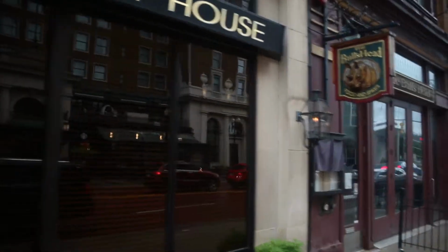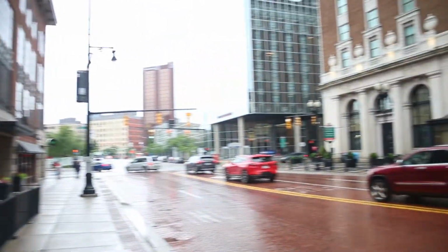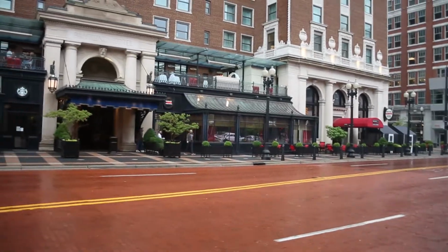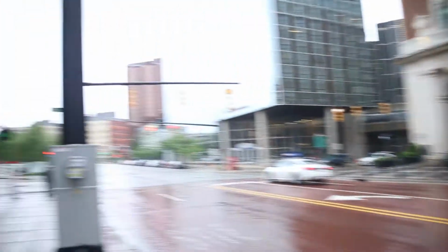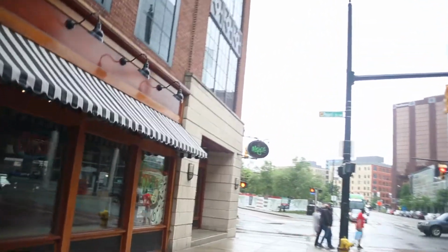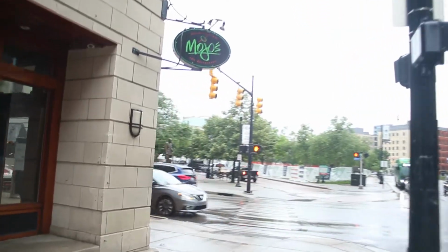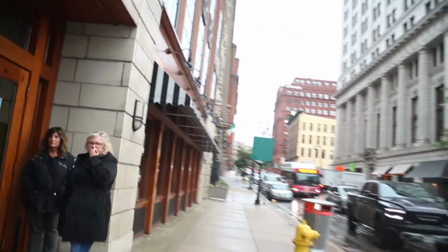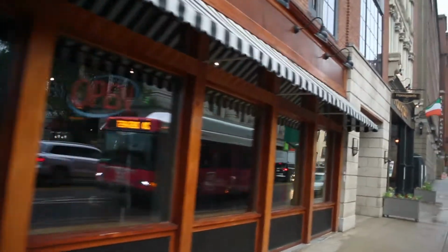So we're passing Chop House, Bullhead Tavern, and Atto Sushi. And this is the Amway Grand Plaza Hotel across the street here. Mojo's is here on the corner, and further up from there we have a couple of the pubs. So let's walk this way first. Yeah, we'll walk past Flanagan's, just past Mojo's here.